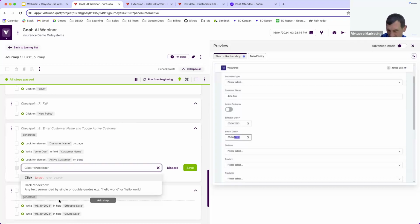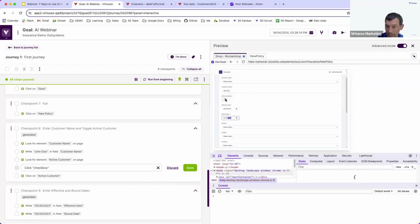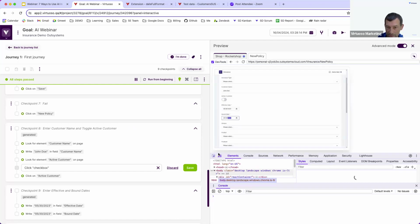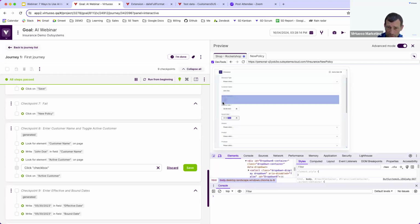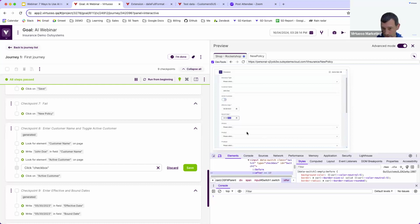And I know it's a checkbox, and I've cheated here a little bit because I've got access, if I want, into the dev tools. I could click on that particular element, and I know that if I do that, it will show me that the type of element is a checkbox. We'll see that in just a second. So I can hover over that particular element, and there we go, it's a checkbox. You can see it down here, it's telling me it's a checkbox type.